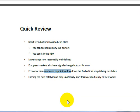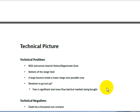The economic data still sucks. I mean, there's nothing to say about it. The Fed officials keep talking about rate hikes despite that. And earnings are going to be the next catalyst, which we've talked about. Although we could have a surprise catalyst in that we have the geopolitical situations around the world, in particular in Syria with Russia right now.